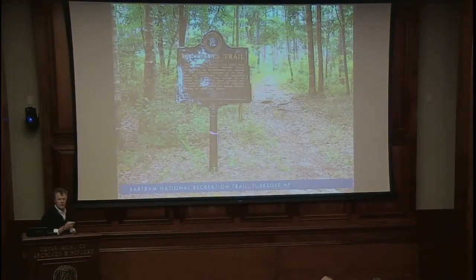So in Tuskegee National Forest, just south of where the office is, there's a Bartram Trail marker. And there is the Bartram National Historical Trail. I can't remember how many miles long it is. It's about 20 miles, I believe. It was established back in the early 1980s when there was the big flurry of activity about William Bartram. All the markers were being put up. They were building trails.